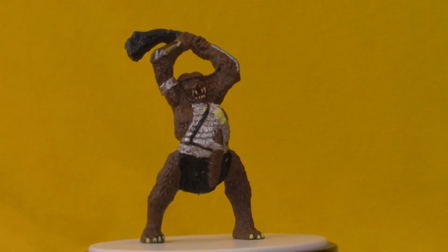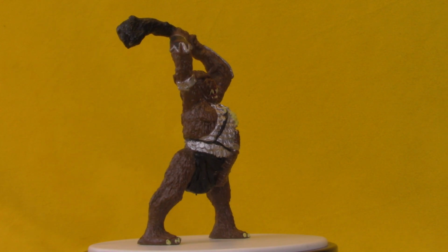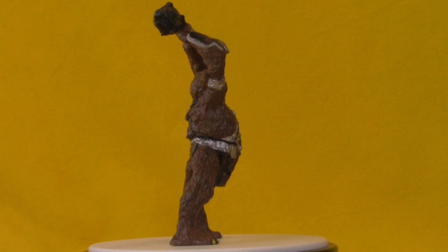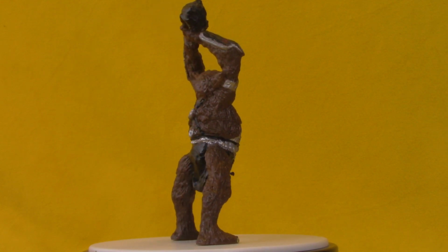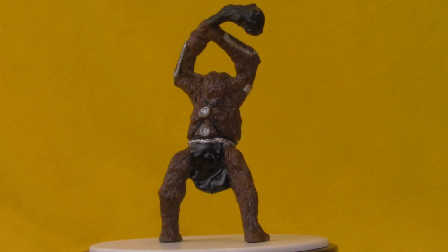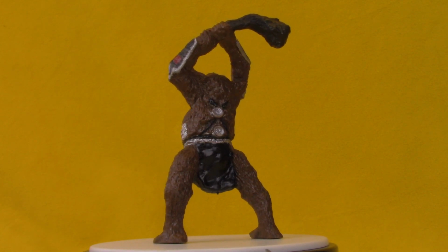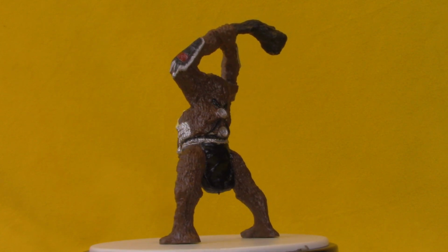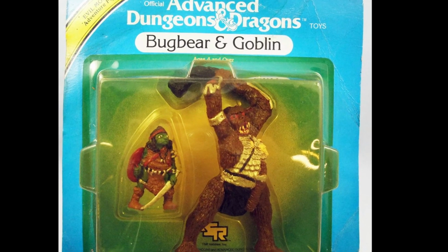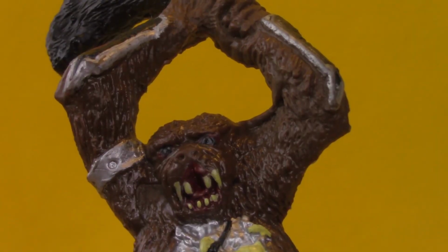First up, we've got the Bugbear. This is a classic Dungeons & Dragons bad guy. It's one solid hunk of plastic. You can see he's armed with a club, which almost looks misshapen. I don't know if this one was warped from being in a box for decades, or if it was always shaped that way. And he's got a little bit of armor on, some plates on his chest and on his sleeves and things like that. Kind of an interesting figure, but also really pretty ugly.